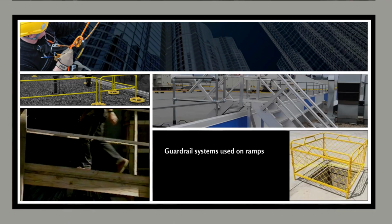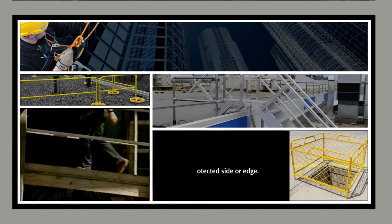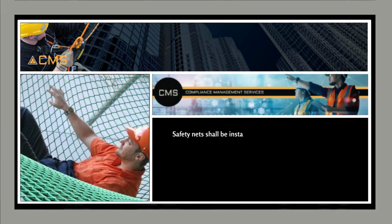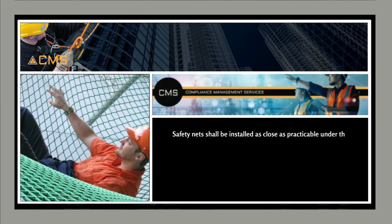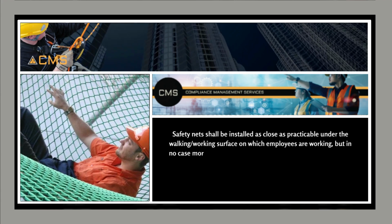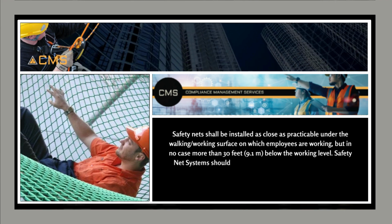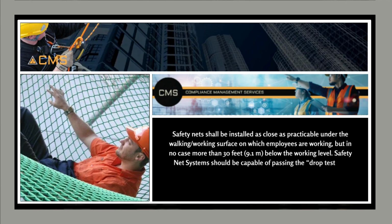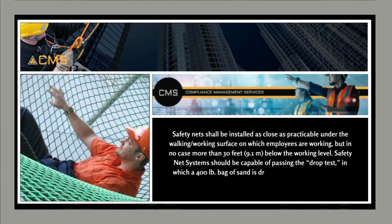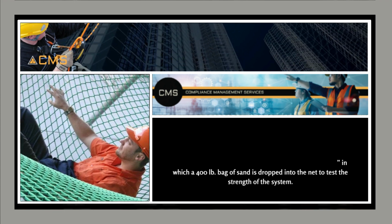Guardrail systems used on ramps and runways shall be erected along each unprotected side or edge. Safety nets shall be installed as close as practicable under the walking, working surface on which employees are working, but in no case more than 30 feet, 9.1 meters below the working level. Safety net systems should be capable of passing the drop test, in which a 400 lb. bag of sand is dropped into the net to test the strength of the system.